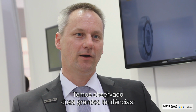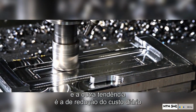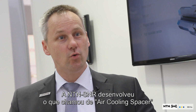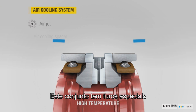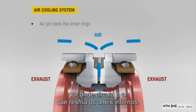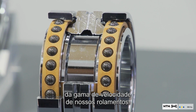We see two major trends. One is very high speeds in operation, and the other trend is to reduce the daily cost of the spindle. So NTN-SNR has developed a so-called air cooling spacer to reduce dramatically the bearing temperature. This bearing has some special holes in the spaces between bearings, and from the holes we can supply the air to cool the inner rings. And with this technology we can dramatically increase the speed range of our bearings.